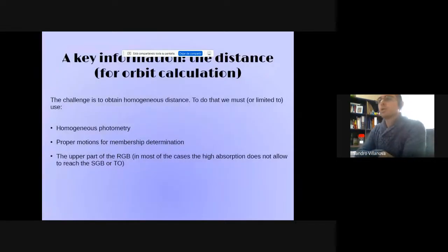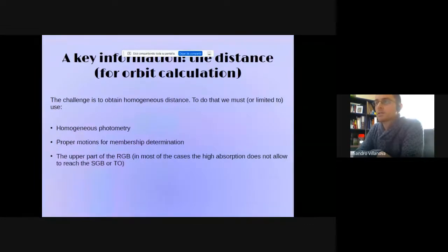So what I want to speak about in this presentation is that we are investigating many subfields with this project. One of them is the distance. The distance of those clusters is key information mainly to obtain the orbits, to know if a cluster is a real member of the bulge or if it is an interloper. For example, a halo cluster that is passing through the bulge today.